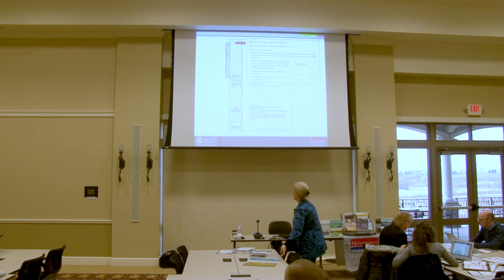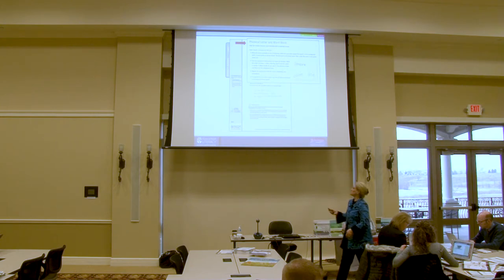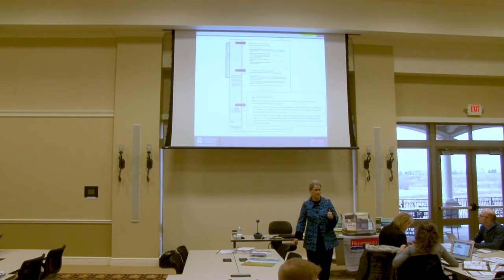Okay? All right. So the word work in guided reading is really specific to the text level, not the text itself. Okay? All right. Then we have the writing about reading, and then we have the assessment, which, like I said, the reading record comes with it. All right? That's guided reading.